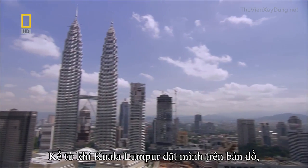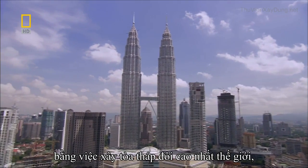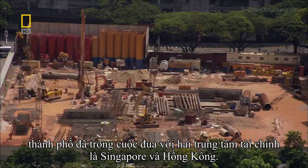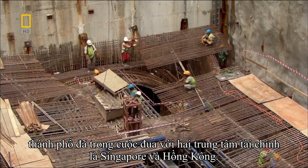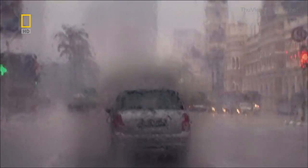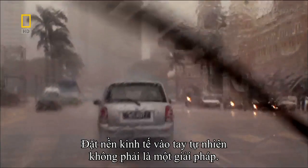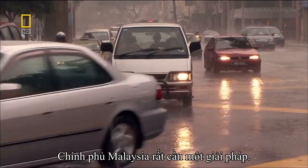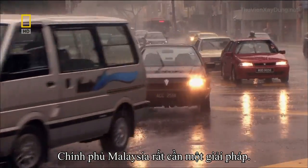Ever since Kuala Lumpur put itself on the map by building the world's highest twin towers, it's been racing to compete with the financial hubs of nearby Singapore and Hong Kong. Leaving its economy at the mercy of nature isn't an option. The Malaysian government desperately needs a solution.